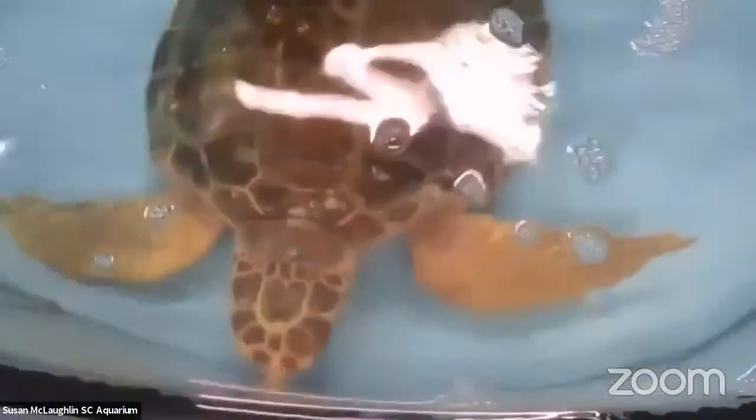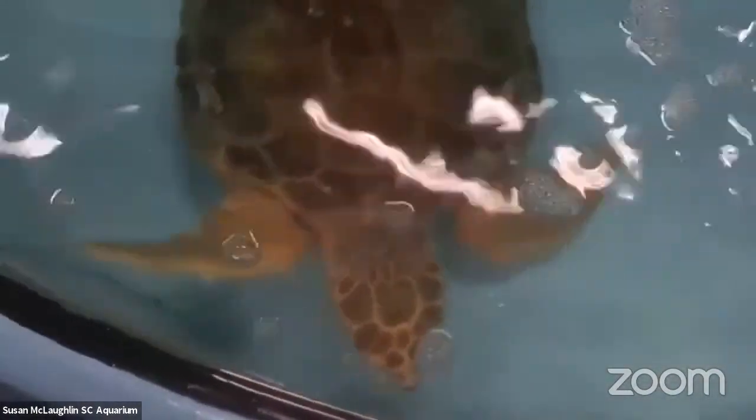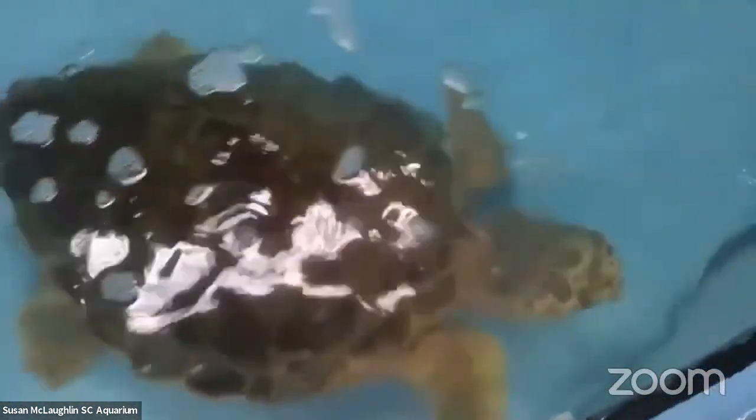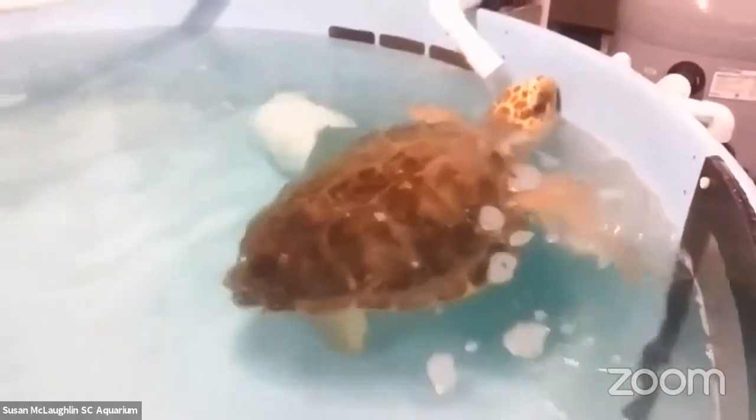But luckily, she's in pretty good health otherwise. She's pretty strong. She wasn't too weak or anything. She'd still been eating okay, but that probably didn't feel very good in her flipper, right? It was through one of her back flippers, and we can't even see where it is anymore. It's healed up really well, but she's showing off by taking a big breath for you guys.